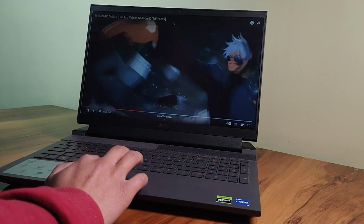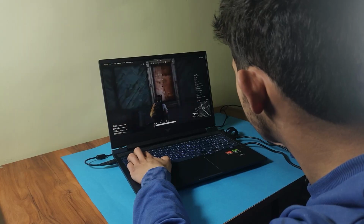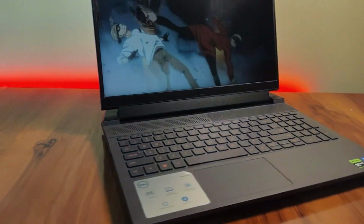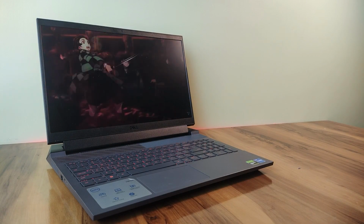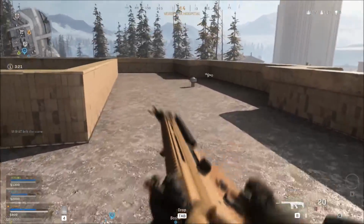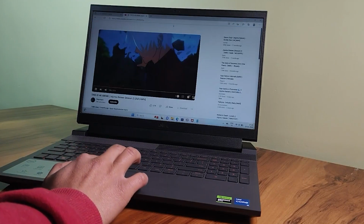When it comes to the display, both laptops feature the same 15.6-inch IPS display. However, the difference lies in the refresh rate, with the Victus offering a 144Hz refresh rate while the Dell has 120Hz. Generally, the difference between 144Hz and 120Hz isn't particularly significant. But if you are playing competitive games like Valorant or Warzone, you will notice the difference. For regular use, though, there isn't much of a noticeable difference.